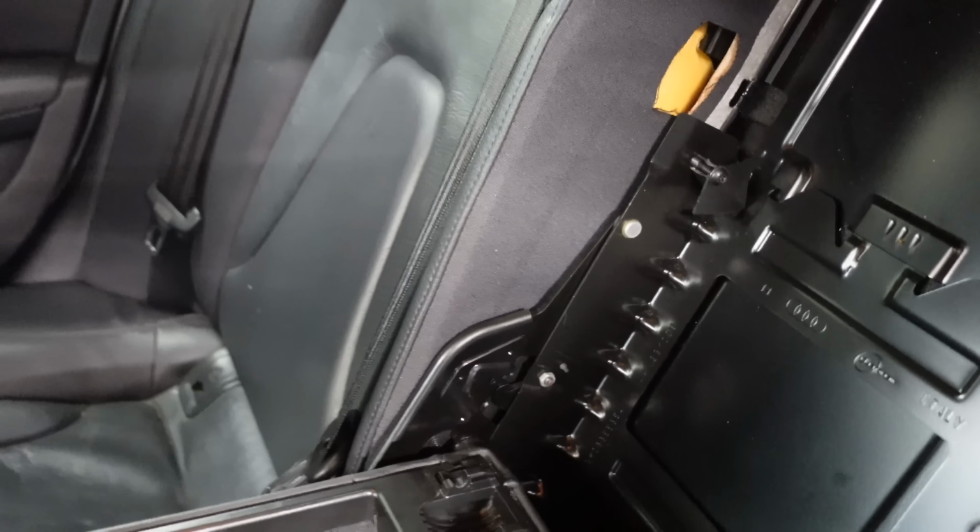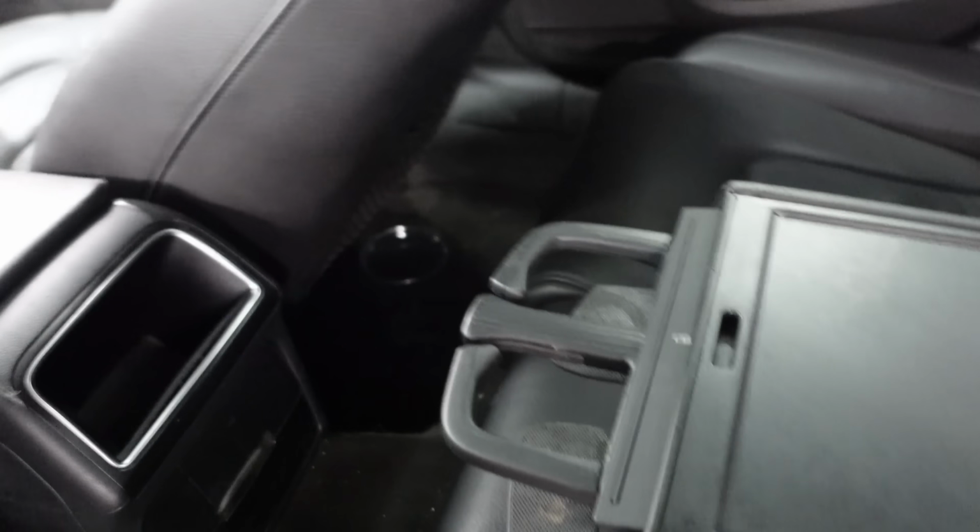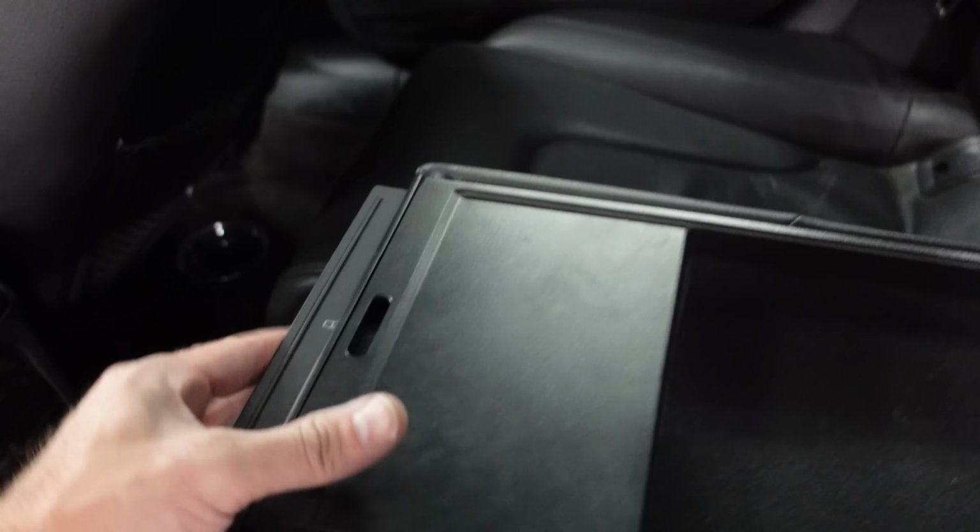Nothing special, but it's space nonetheless. And another 12-volt socket right there. Storage for the rear passengers. And wow, that's really hard to open. It's missing a trim piece. And it does have cup holders in the rear, so not bad.